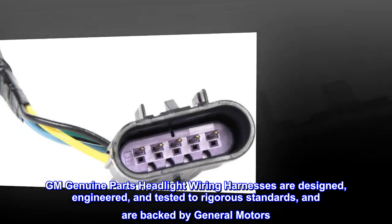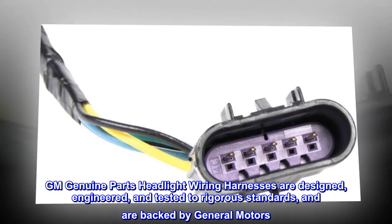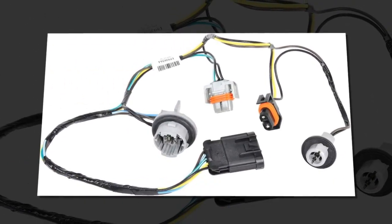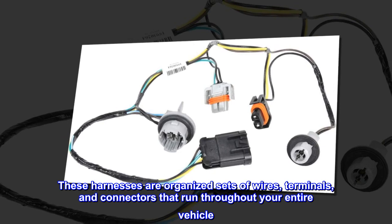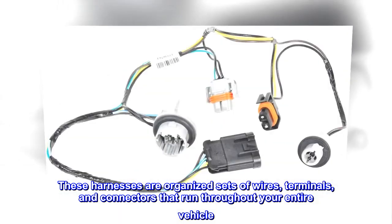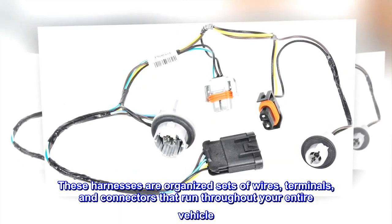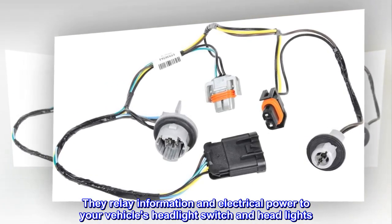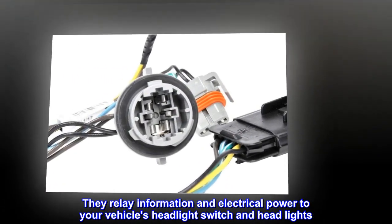GM Genuine Parts headlight wiring harnesses are designed, engineered, and tested to rigorous standards, and are backed by General Motors. These harnesses are organized sets of wires, terminals, and connectors that run throughout your entire vehicle. They relay information and electrical power to your vehicle's headlight switch and headlights.